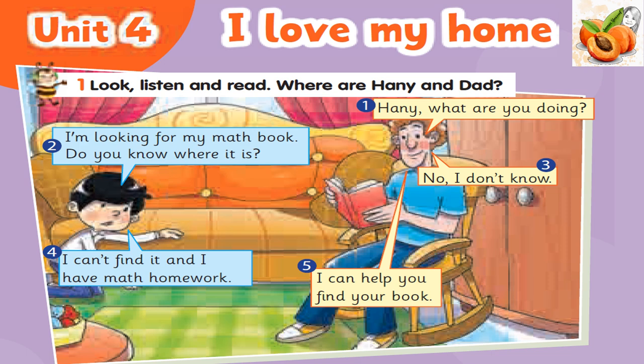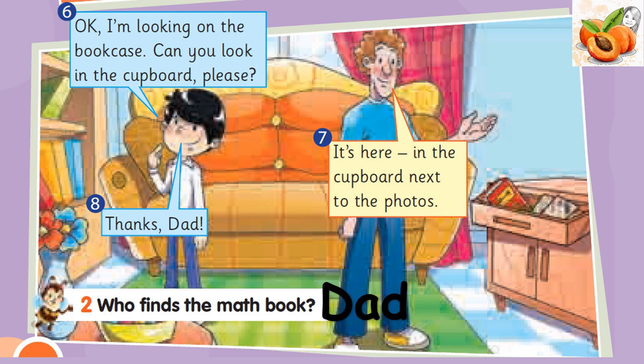Hani, what are you doing? I'm looking for my math book. Do you know where it is? No, I don't know. I can't find it, and I have math homework. I can help you find your book. Okay, I'm looking on the bookcase. Can you look in the cupboard, please? It's here, in the cupboard next to the photos. Thanks, Dad!